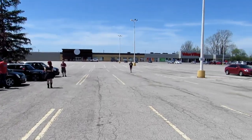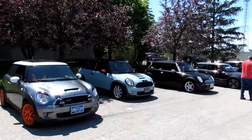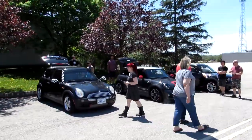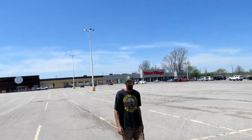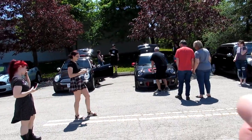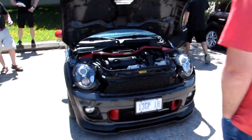Who's that standing right out there? We know that person. I'll go check out this Mini GP in a minute. That's like the top tier Cooper that you can get right there. Oh, we know this guy. What's going on, brother? What's up? Top end Mini right there. A bit distracted, right? Gotta check it out.